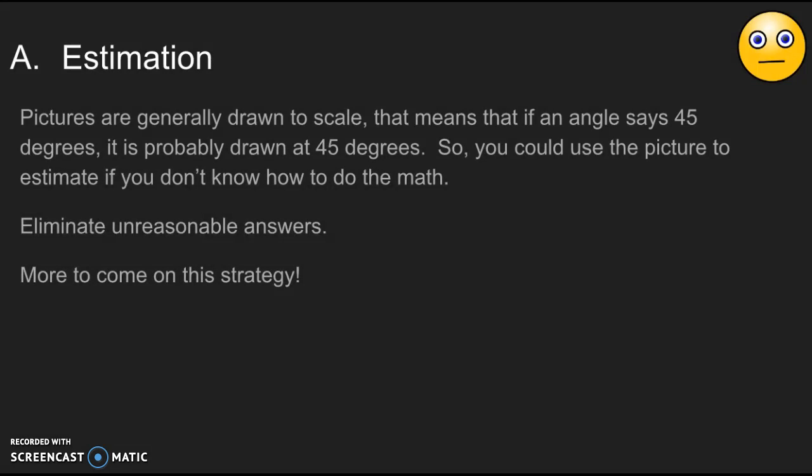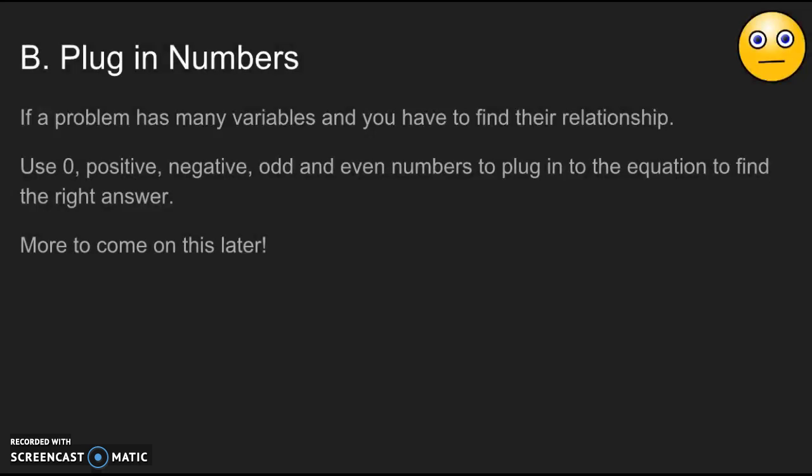So when you use estimation, basically it's a picture. It's going to be some kind of a picture, and they're usually drawn to scale. They say they're not drawn to scale on the ACT, but they really are. So if an angle says 45 degrees, it really is 45 degrees. If you could, which you cannot have a protractor, but if you could measure it, and it pretty much is. So you can kind of use the picture to estimate if you don't know how to do the math. You can eliminate unreasonable answers this way, and we'll cover estimation a little bit more later.